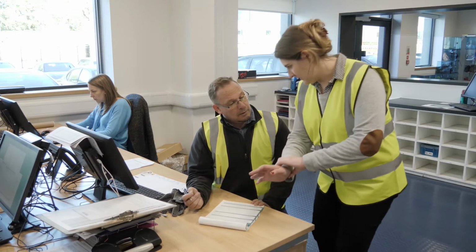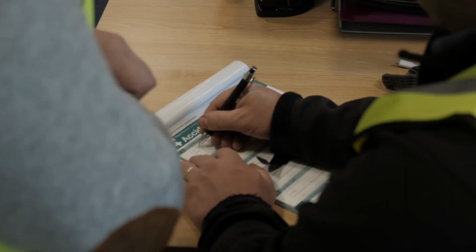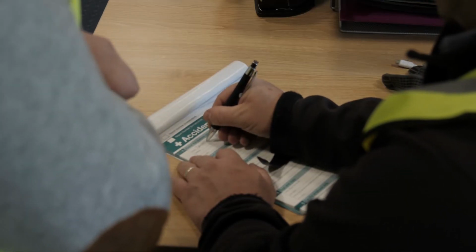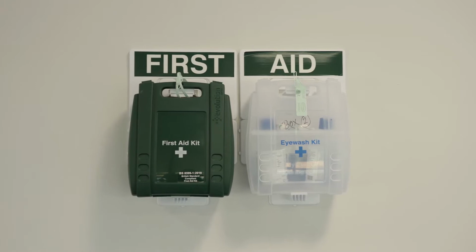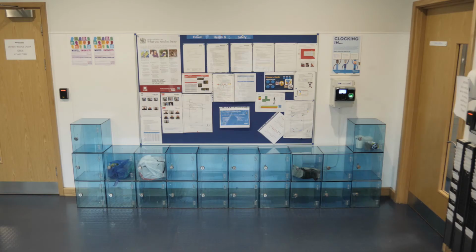We all have a legal duty to record personal injuries which occur at work. You're responsible for reporting any accidents or near misses to your line manager. Your manager will show you where the accident log is kept and where you can find the first aid kit or treatment room if your site has one. Check out the notice boards to find out who your first aider is.